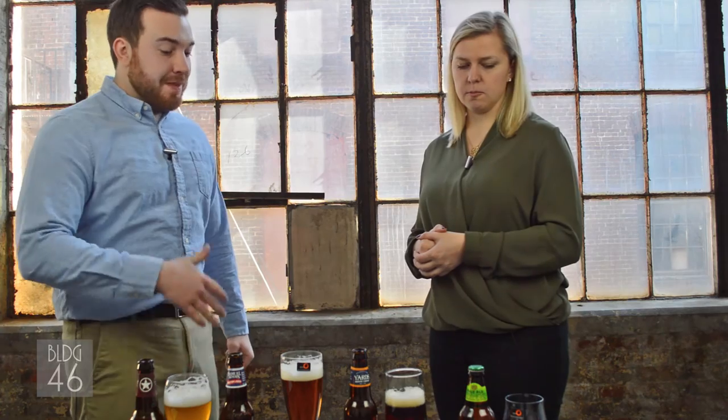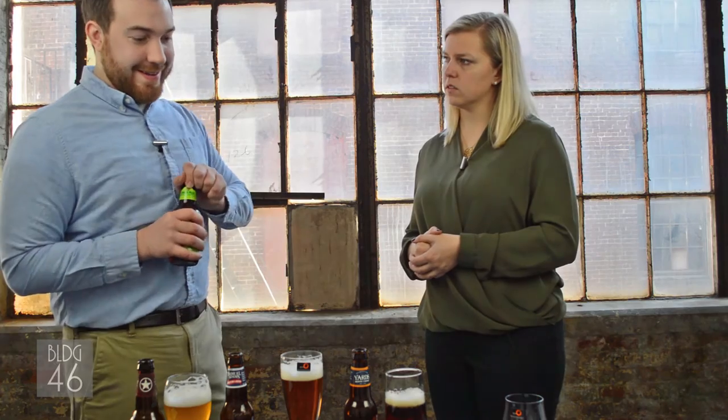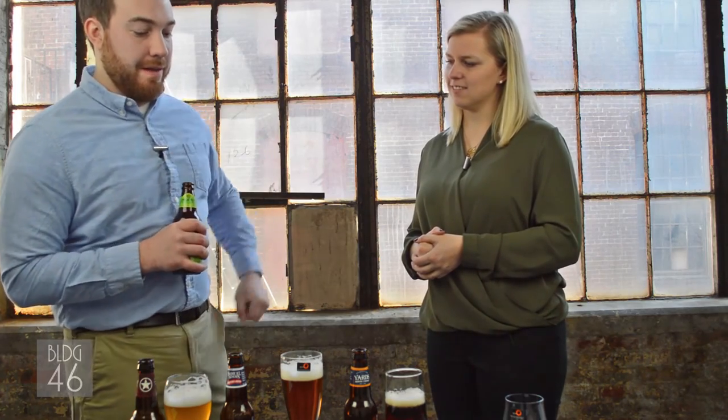A lot of people, maybe they've had some more aggressive IPAs or even other American Pale Ales that were a little bit more assertive with their hop flavors. And I like including this one because it's that really accessible, well-loved classic American Pale Ale.